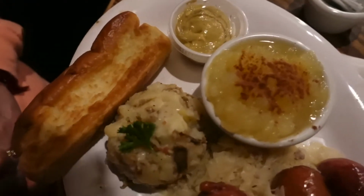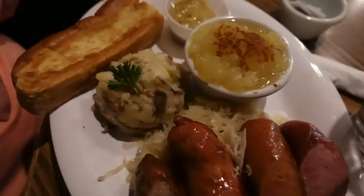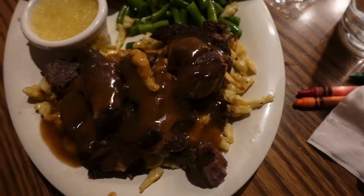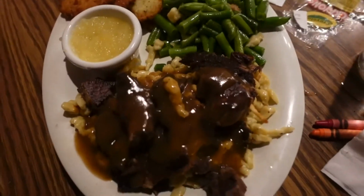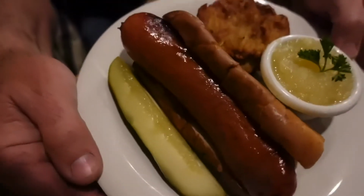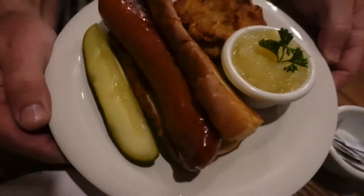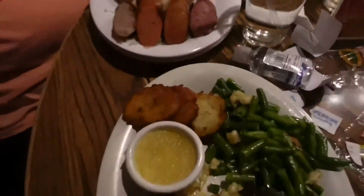Here is a look at the bratwurst sampler. The applesauce, the sauerkraut. It's pretty good. This is the Haus Sauerbraten, which is like beef and noodles basically. German version of it. Looks really delicious. Potato pancakes look nicely cooked. Green beans and spatzel look delicious. And then this is the famous Bahama Mama with applesauce and potato pancakes for its side. It's supposed to be the spiciest broth that they have.